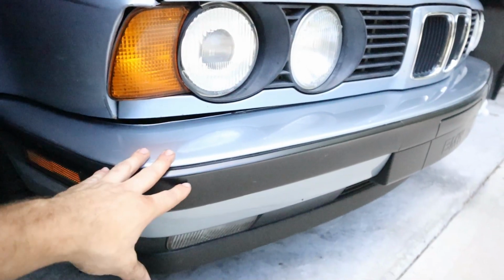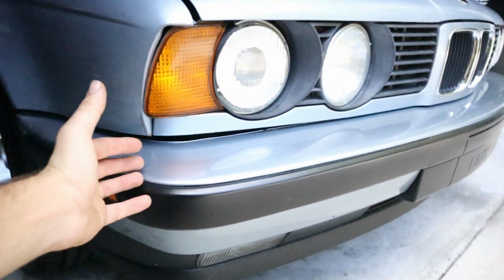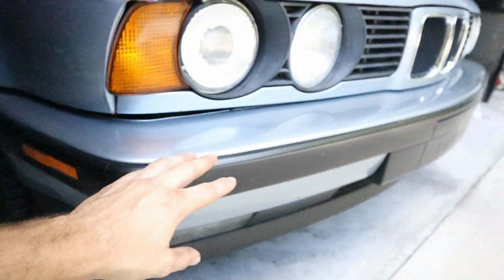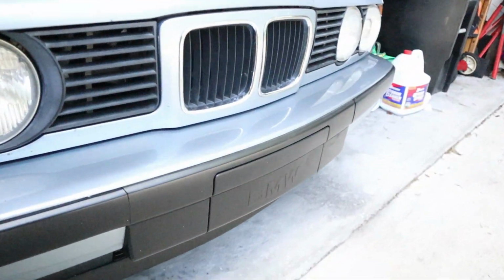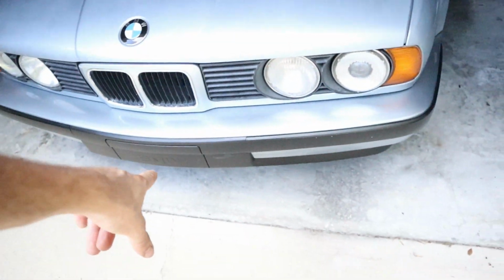So the front bumper though has been replaced. It is an aftermarket bumper that was paint matched to the Glacier Blue, so it's in really good condition. There is a little scuff up here in front of the car, but that is probably just about it.